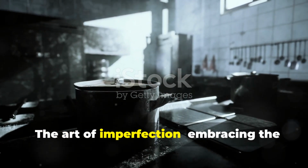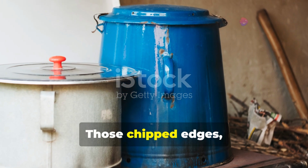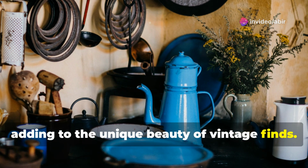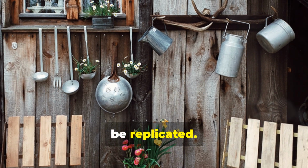The art of imperfection, embracing the patina of time. Don't be afraid of a little wear and tear. Those chipped edges, faded patterns, and scratches tell a story of age and use, adding to the unique beauty of vintage finds. The patina of time gives each piece a sense of history and character that can't be replicated.